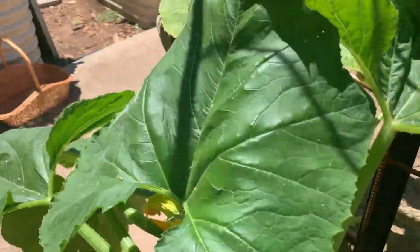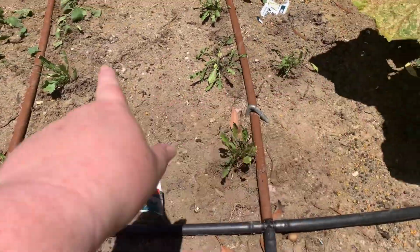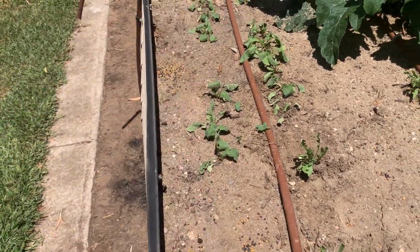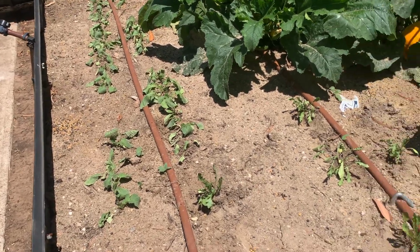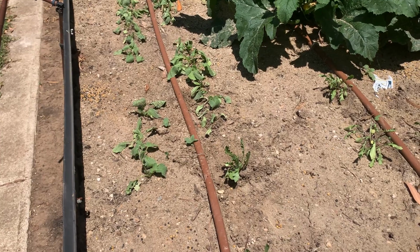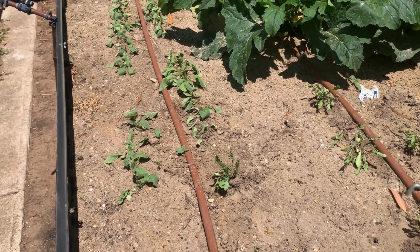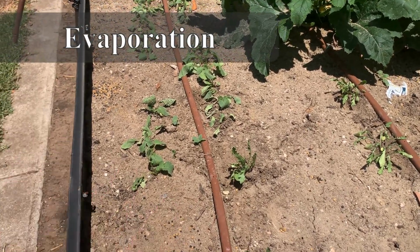Now on the other side of this bed, we have some rocket all through here, and then these are radish. So they're looking a bit wilted. They were, so you can see that Chris has put irrigation in, so that comes on its dripper irrigation. That way you're not losing a lot out to just the environment. It's going directly where.